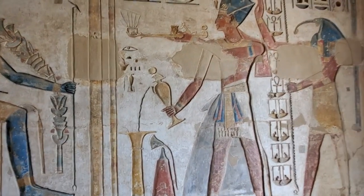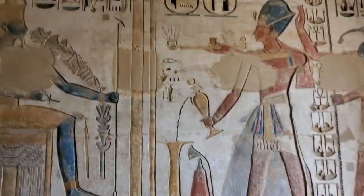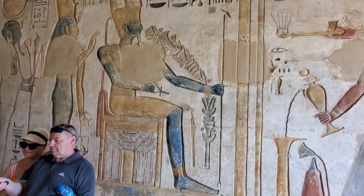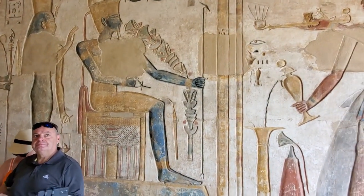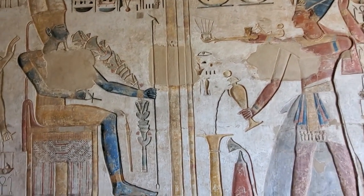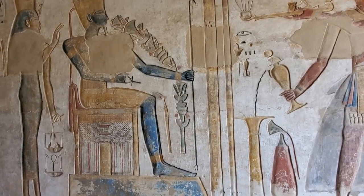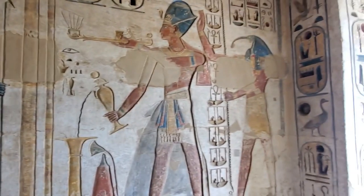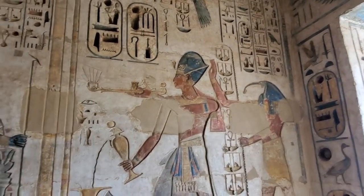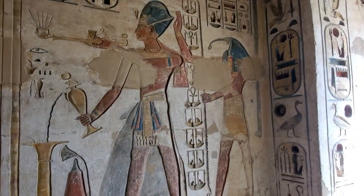Here is Amun, sitting on the throne, holding the key of life. Behind him, Goddess Mut. And here we're seeing Ramses the Second, giving an offering of perfume and incense in front of Amun-Ra, and behind him, God Thoth, God of writing in ancient Egypt. One of the most famous gods in ancient Egypt.